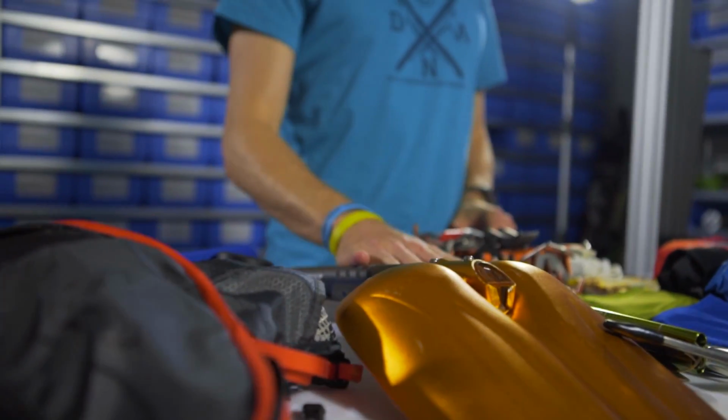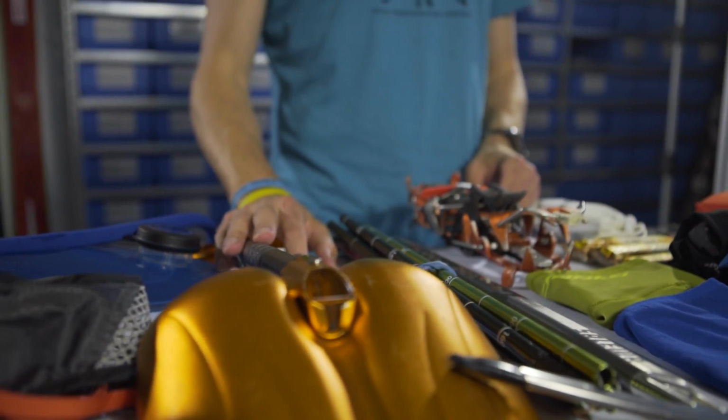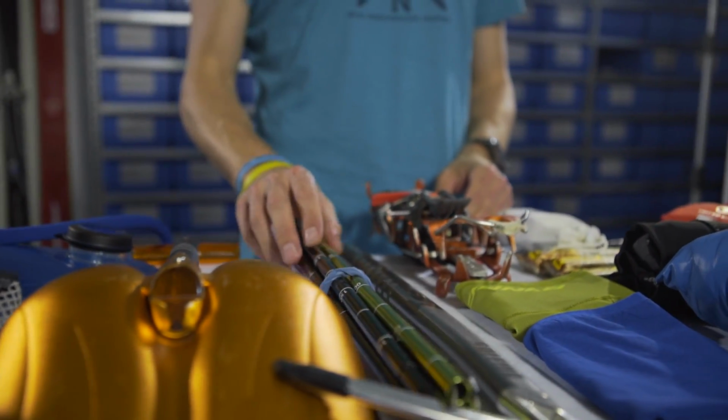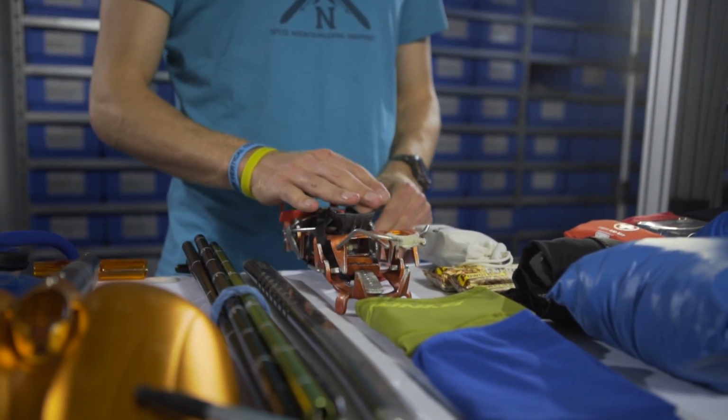I have my safety equipment, which is standard gear that's always in my pack. Probe, shovel, and I'll of course be wearing my avalanche transceiver. Ice axe when needed, crampons when necessary.